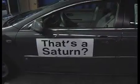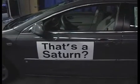The Aura is a midsize car. It comes in 2 models, both of which have V6 engines. Very, very well-appointed car. They come standard with OnStar. They all have the airbag systems. And it's a car that you have to drive to believe. One of our bylines now, and you see the signs on the cars around, is that's a Saturn. That's what we're saying. That's a Saturn.